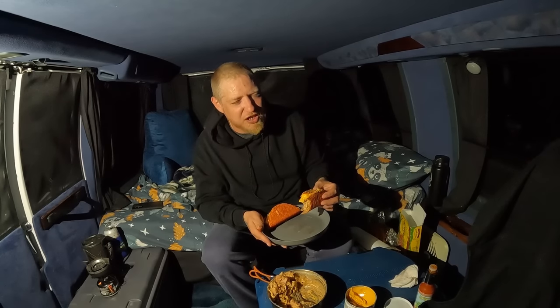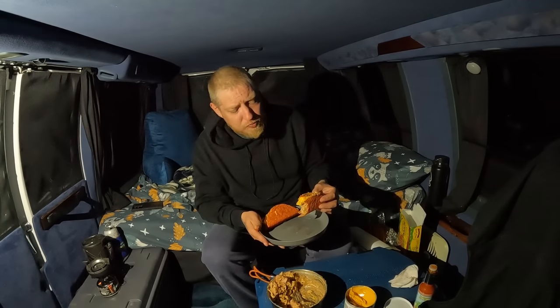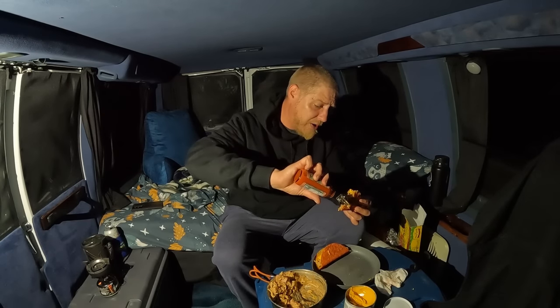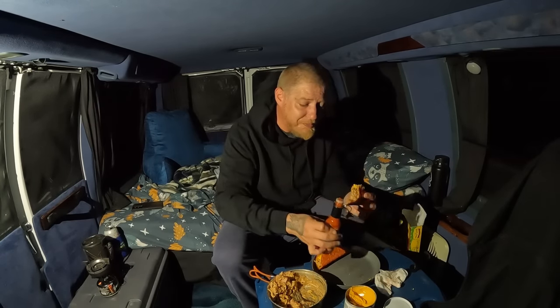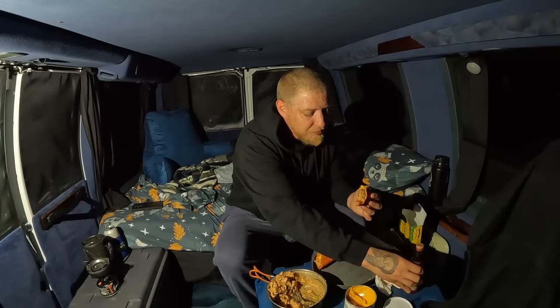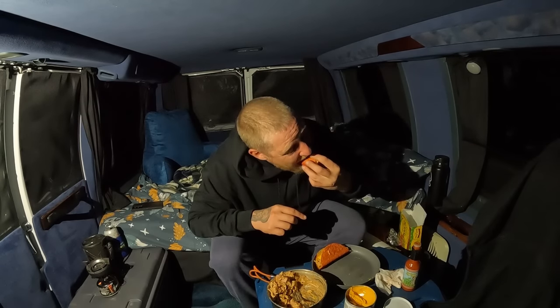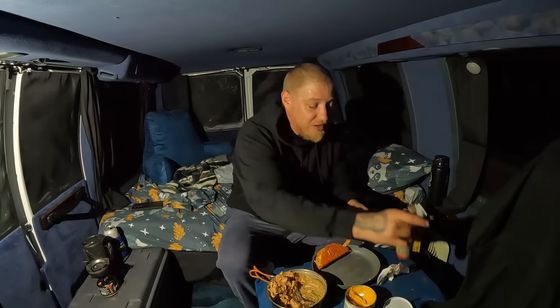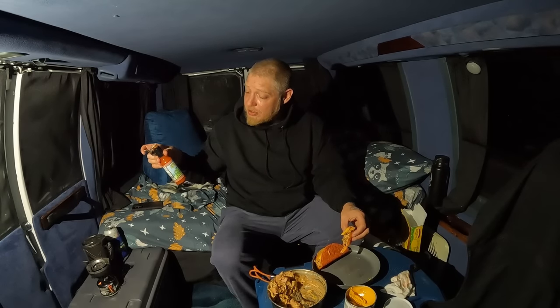I could definitely taste that. It's like a darker, definitely a darker sauce. Let's try it again. Make sure we get a drop on there. I can definitely taste the difference. Smoky sauce. I don't know if you guys can see me. I'm just dripping sweat over here. Definitely a deeper smoky flavor.